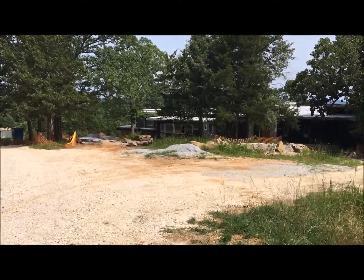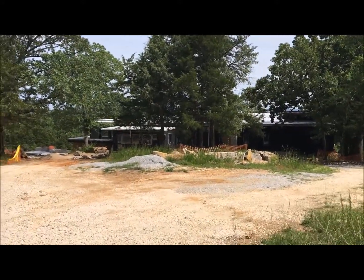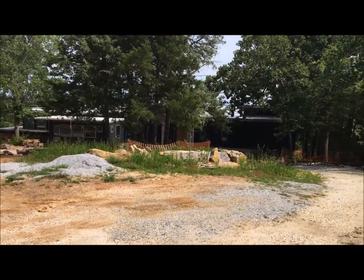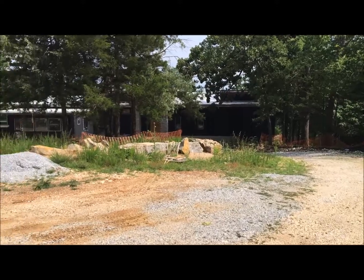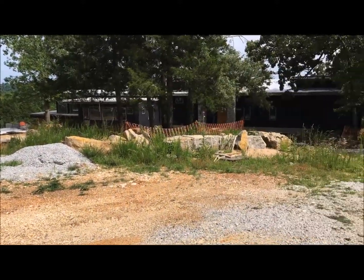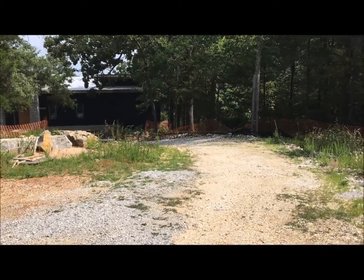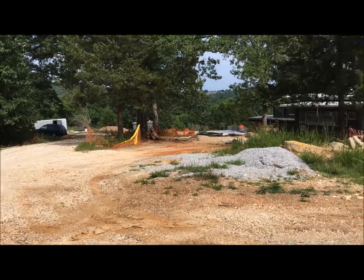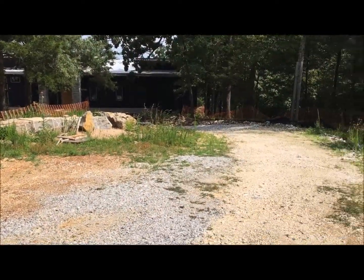Wanted to bring you out to a job site that's been going on for a little while here in Fayetteville. This is over on the east side, kind of in the Mount Sequoyah area. And it's a job that's been underway for quite a while. Want to show you guys a few pieces of it that are coming together, but still got a ways off.